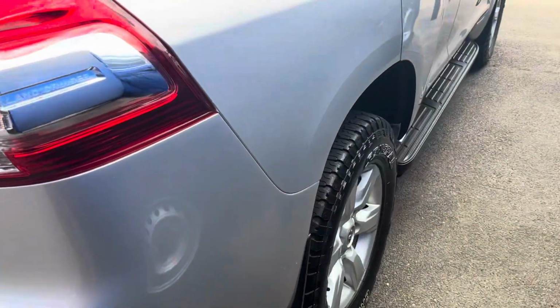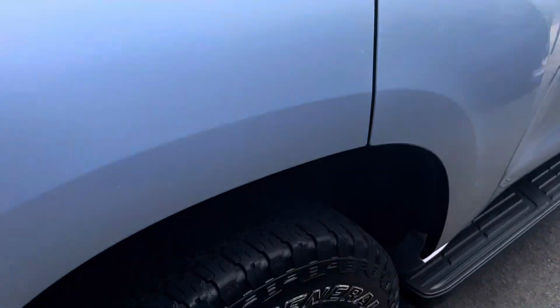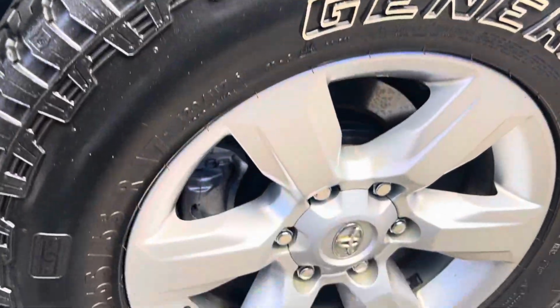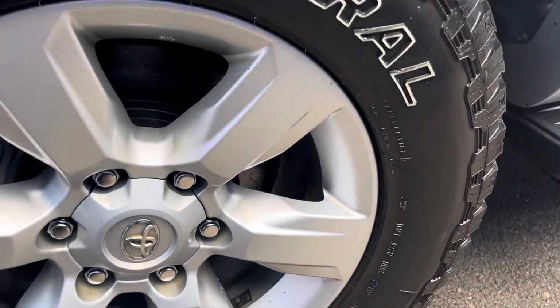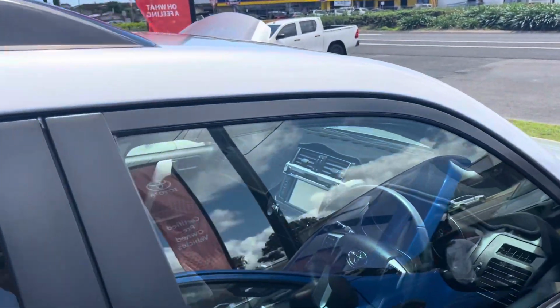Alright, coming down the right hand side, I'll take you through this quarter first. That's all nice and clean through there. Heaps of tread left in that tyre there. No marks or anything around those wheels, so it's all nice and clean, and a nice and tidy underbody as well on this side.